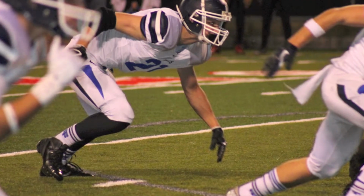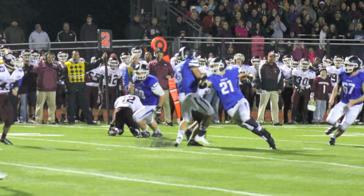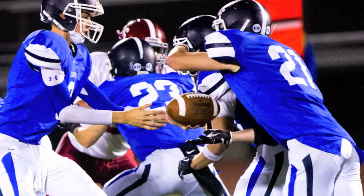Fears out of the gun. Vinasek in motion. Fears drops straight back. Here's the screen. It's set up for Herbeck. Herbeck cuts back towards the middle. Herbeck spins away from one. Still on his feet. Joe Herbeck inside the 10-yard line.